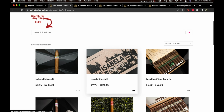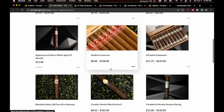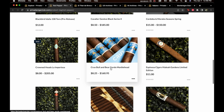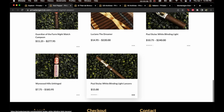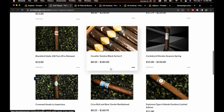Here are all the cigars that we were able to track down reviews on that had red pepper in the tasting notes. Dude, wow. Look at all the cigars you smoked just to be able to do this. Amazing. Yeah, I mean, it is pretty cool. And again, there are probably a lot of other cigars we have that have red pepper in them.